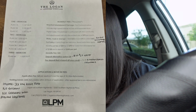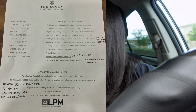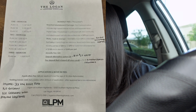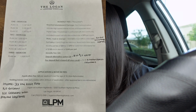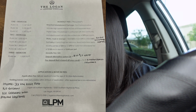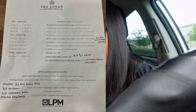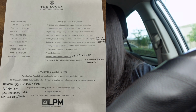Okay, so they do have an amenity fee of $25, deposit alternative option, or $29 to $67 waiver, but that won't be refundable. Pay a deposit that is based off your credit, or it's going to be 1 month or 1.5 months deposit, and that is refundable. So application and move-in fees. Application fee $65 per applicant over the age of 18, non-refundable. Holding admin fee is $250, refundable within 24 hours of application. After approval the fee is non-refundable. The income requirement is 3 times the base rent, and also no evictions and no collections with a previous landlord.